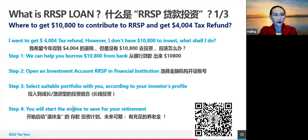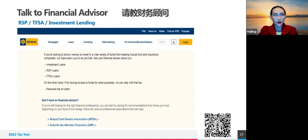And then we do this for the long run. Why? Because in the short term, you can see the fluctuations of the market, but retirement is long-term saving, right? So it's very good for a long-term saving plan. And now we just show you some examples. Our B2B bank is one of our business partners. So we can help you implement this strategy, not just limited to RSP. Now, it's because we only have one month to implement the strategy for RSP tax saving, right?